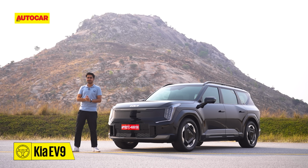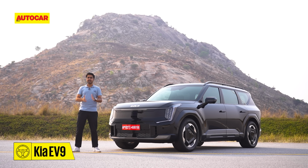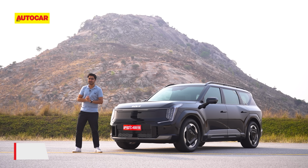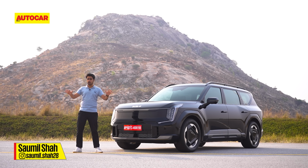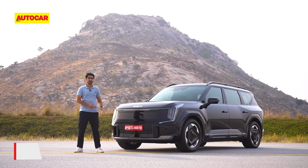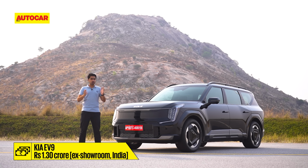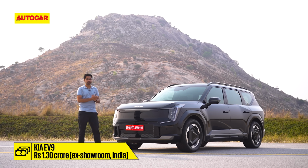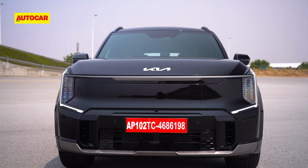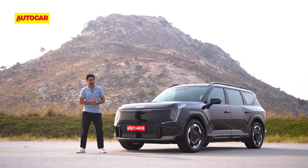This is Kia's flagship EV9. It is the biggest, most luxurious and most tech-laden Kia till date. Now, it has been launched in India as an import, and as a result, it's priced at rupees 1.3 crores. Question is, does it have what it takes to justify its asking price? Well, we have this car with us for an hour, so let's make the most of it.